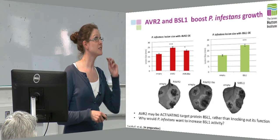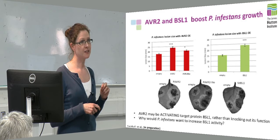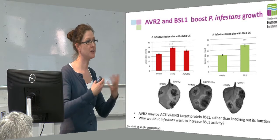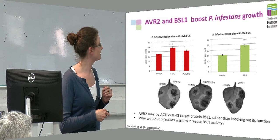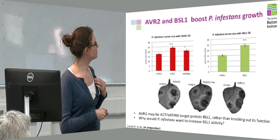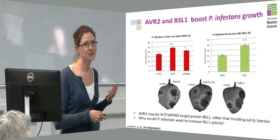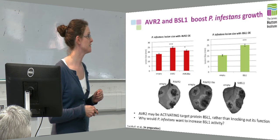So again, it's the same result whether we overexpress the effector or the target. So it's another example of the target being needed to be there to be positively influenced by the effector. And again, that was not what we were expecting either from the dogma. So why would we think Phytophthora wants to increase the activity of this protein? And this is what we're trying to work out in the group. We're trying to do phosphatase assays and different things.